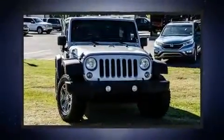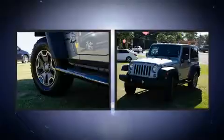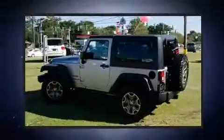Step into the 2012 Jeep Wrangler Unlimited. A 3.6-liter V6 engine pairs with a sophisticated 5-speed automatic transmission, providing a smooth and predictable driving experience. Four-wheel drive allows you to go places you've only imagined.